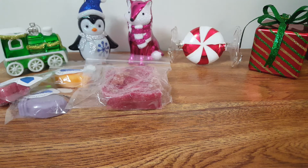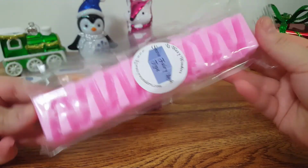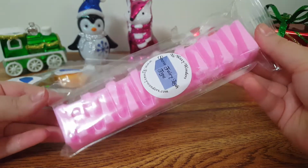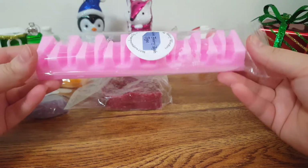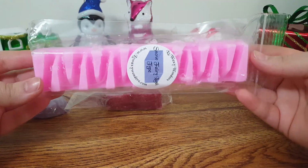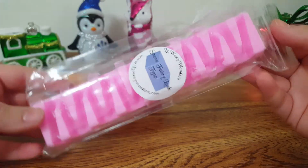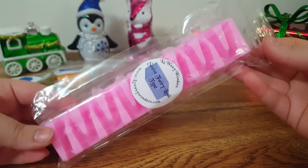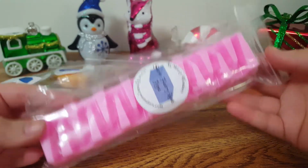Alright, the next thing we have is this Trig Tart in Snow Fairy Lush type. Now, I've never had a Trig Tart, and I thought these would be smaller, but they're actually really, really big, so I was surprised by that. I mean, I'm happy about it. Don't get me wrong. I just thought they were smaller. And these are only $2.80, so this is a great, great deal.